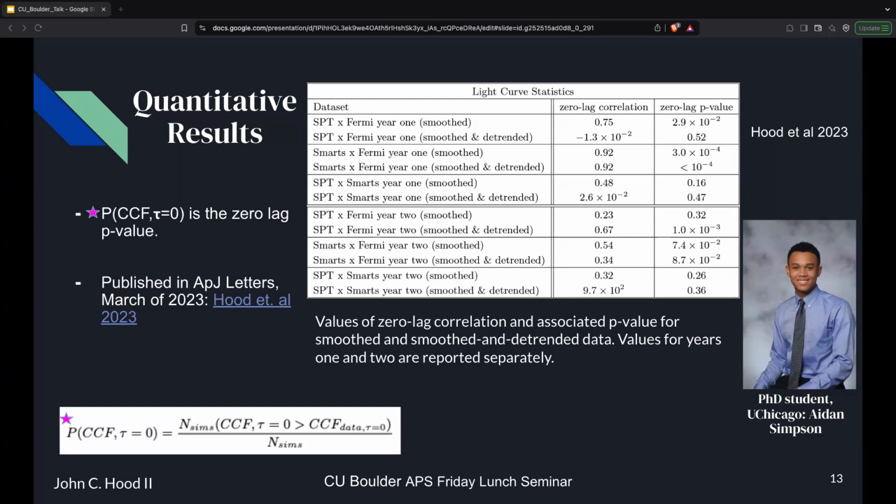So we did a 0 lag correlation, and the p-value for that, along with for the smoothed and detrended data, for the first 2 years alone. The reason that we didn't do this for the second 2 years is we had gamma ray data and millimeter wavelength data, but if you remember the light curve, there was only about 1 point per 2 years for the SMARTS data for that same source.